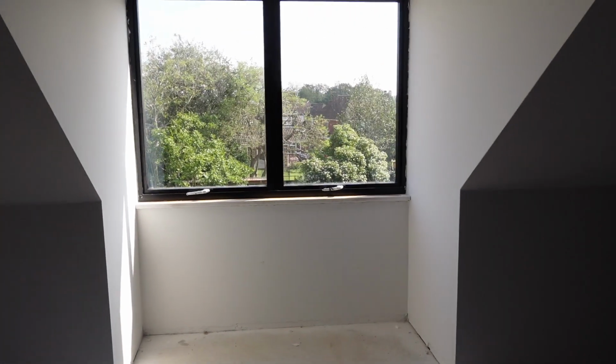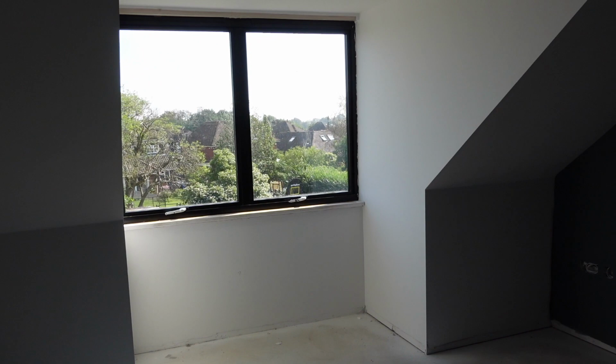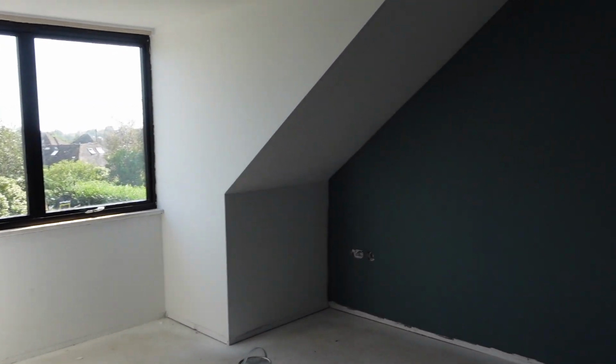Through here into Rory's bedroom, and what we have gone for is this wall here. He wants his bed on the back wall here so that he has the view when he wakes up in the morning. Our windows are so filthy, but you know, that's understandable. We'll get those cleaned when we move in.